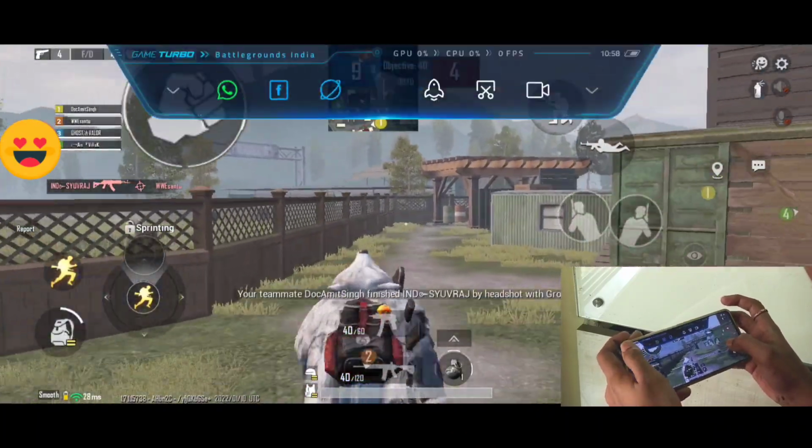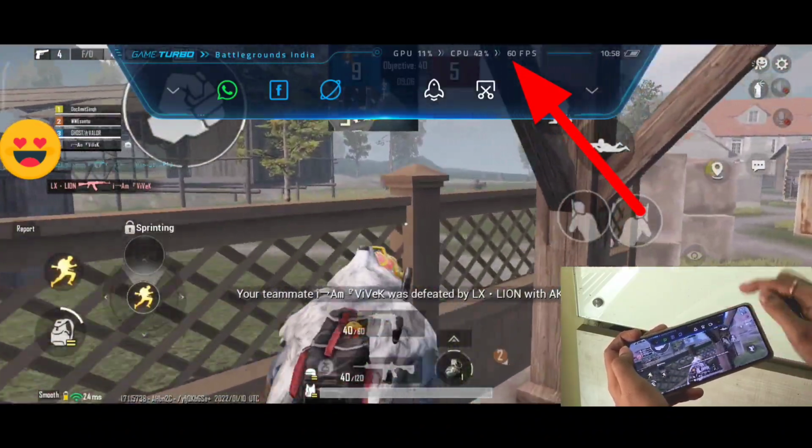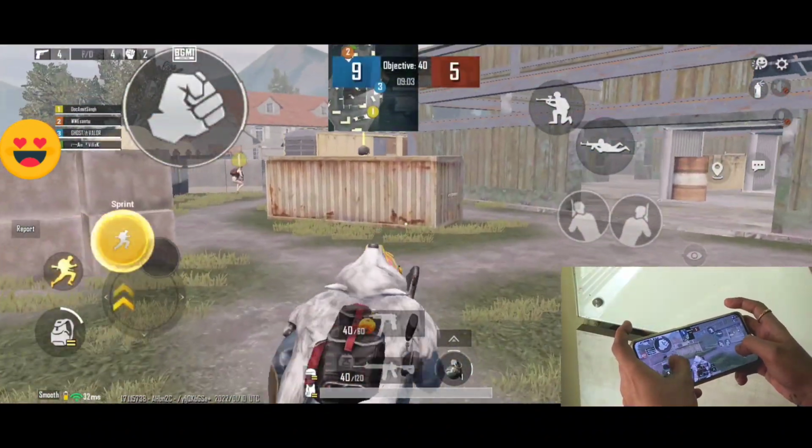So now you can see in the FPS meter, that's the Game Turbo of the Xiaomi, the phone is running at a constant 60 FPS, so it's buttery smooth.